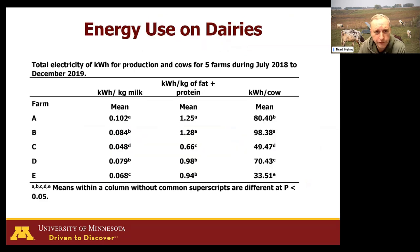If you look at these farms quickly based on comparing them, you'll notice that from a milk production standpoint, the farms are quite variable in the amount of kilowatt hours used per kilogram of milk production that these farms generate. When you look at it on a per cow basis, obviously these farms fluctuate a lot, 33 kilowatt hours per cow in the grazing dairy and 98 kilowatt hours in the robot dairy. And a lot of it has to do with fans and ventilation. The farms that consume more energy have more fans and ventilation going.